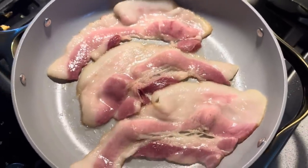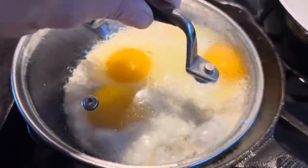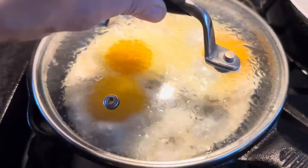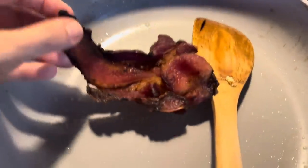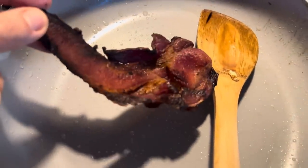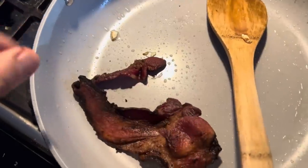We'll also fry up some eggs next. Some of the kids wanted more eggs, so we're cooking up some extra eggs for seconds. Once again, I forgot to show you guys the finished. Look at this bacon, it's amazing. So this is the bacon. The kids had some fried eggs and bacon, and that was breakfast today.